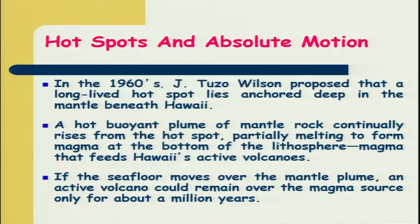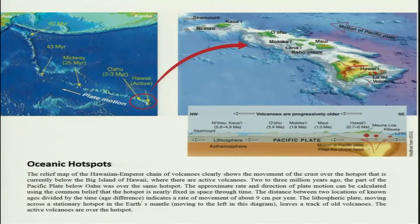Welcome back. So, in the previous lecture, we discussed the hotspot and how hotspots can be taken into consideration to help us in understanding the absolute motion of different plates. And so, if you look at this figure, this more or less explains how this volcanic chain, that is the Hawaiian island chain, was formed, and still the process is ongoing.